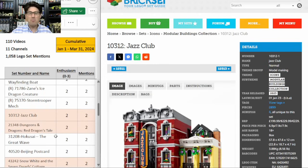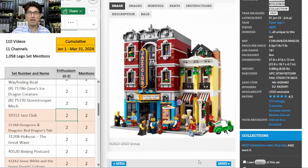10312, the Jazz Club modular building that came out in January of this year. 2 mentions, E-score of 2. Another great modular building that we'll need to keep an eye on.